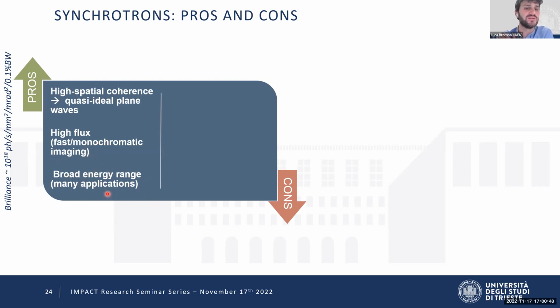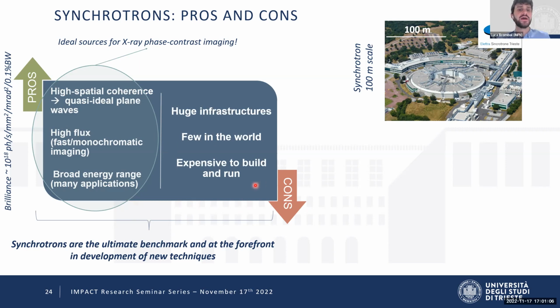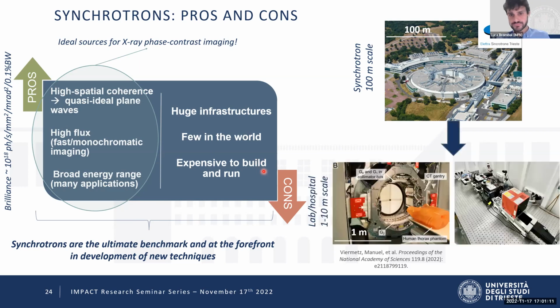And synchrotrons come in all sorts of shapes and sizes. Shape is always round, but yes, different sizes and sources, so you have a broad energy range and you can do many applications with it. And I think they are and will be the ultimate benchmark for development of new techniques or for pushing the existing techniques to the limit. But on the cons side, there are huge infrastructures, few in the world, and expensive to build and run. So the real challenge is to try and downscale things from a synchrotron scale, 100 meters or more, to lab or hospital scale, to 1 to 10 meter scale, let's say.